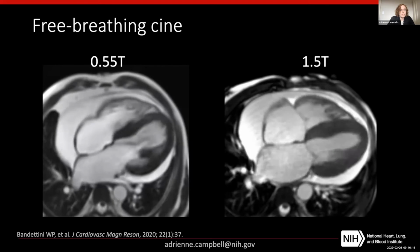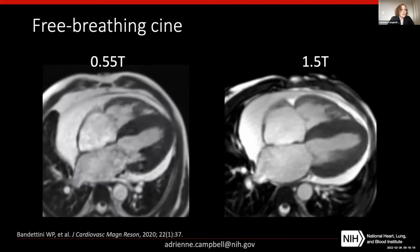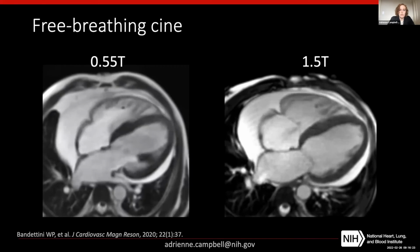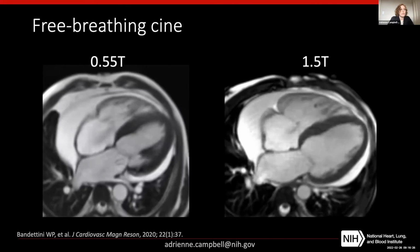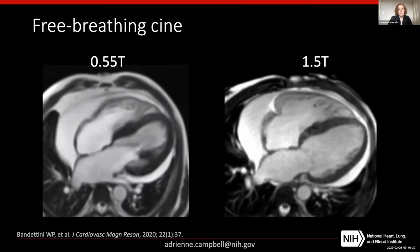And if we look at the long axis view, we see the same thing. So in both cases, we see a little bit of noise in a couple of frames, but the noise is really equivalent between 0.55T and 1.5T. So we've done a really good job of cleaning up any residual noise using this reconstruction.